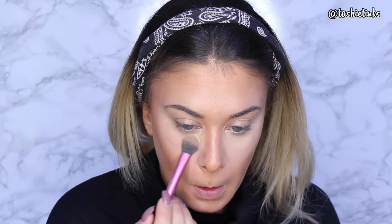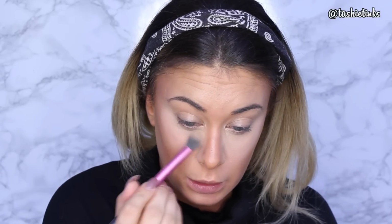You can definitely see that highlight coming through, can't you? That's definitely worked. Yes, that is cool. I think I'll be doing that quite often. Obviously only if you want a quite fresh looking face. So you can see I'm really brightening that whole area there. Looking a bit crazy now.